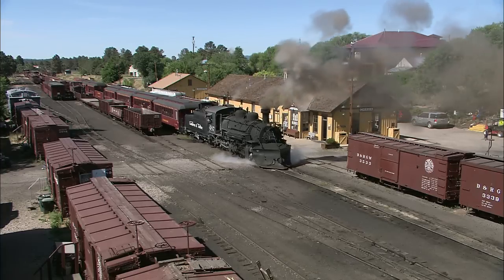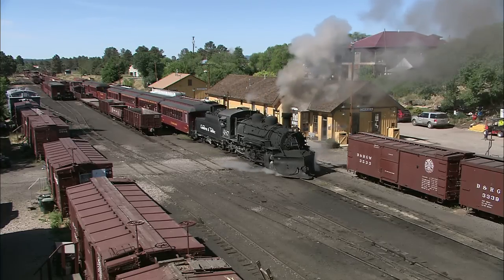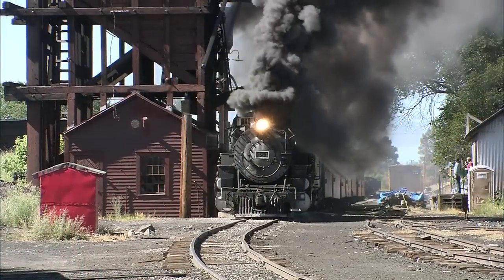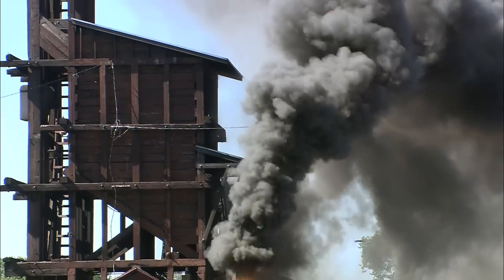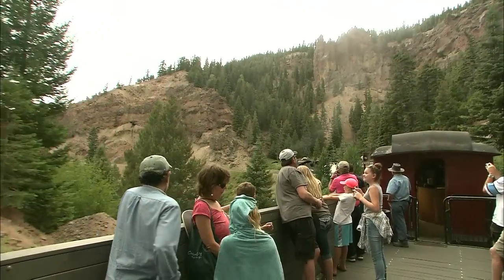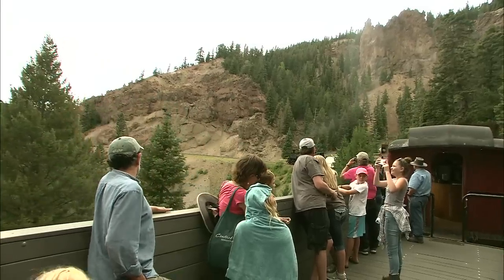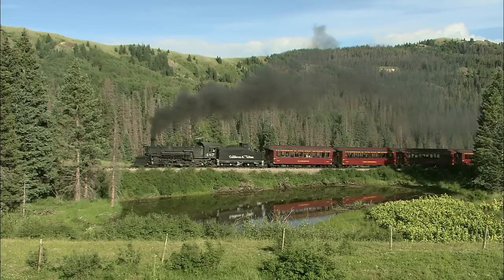The remarkable thing about the Cumbres and Toltec is that it is truly a time capsule. Unlike most tourist railroads, we've got all the stuff that was here and we've got it in large volume. So instead of a glimpse of the past, you really get to be immersed in the past in a way that surrounds you, that you don't escape. You don't need to worry about, if you look this way, you'll see a McDonald's or a big parking lot. It's the past as far as you can see in all directions.